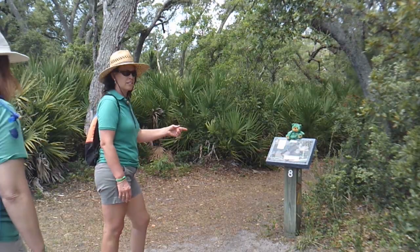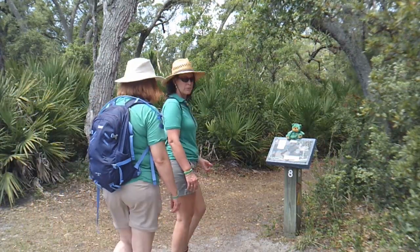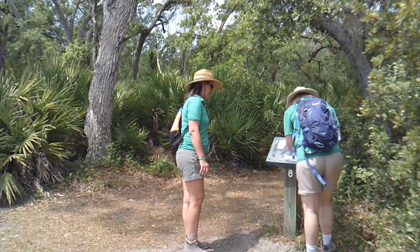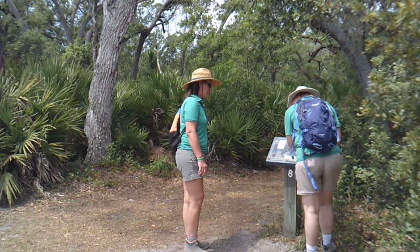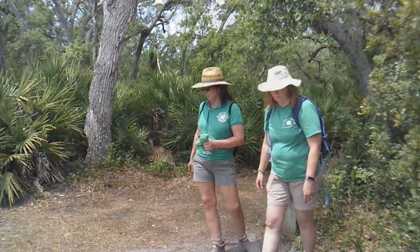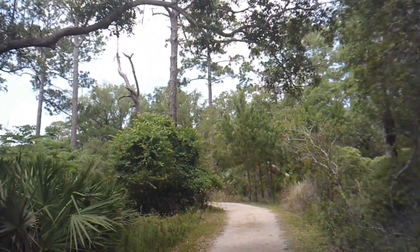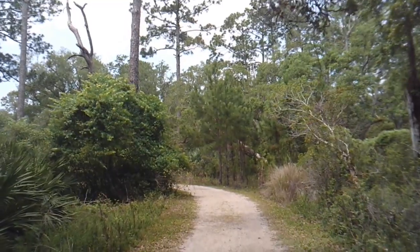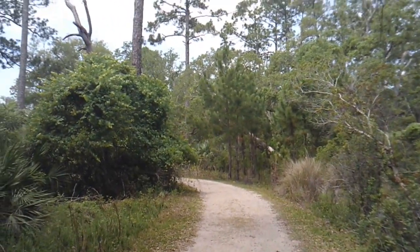Look, Miss Julia, another sign. We better check and make sure we're going the right way. So we said yellow. Yep. Okay. Alright. This trail is really well maintained. Yes, it sure is. Very nice path to walk.